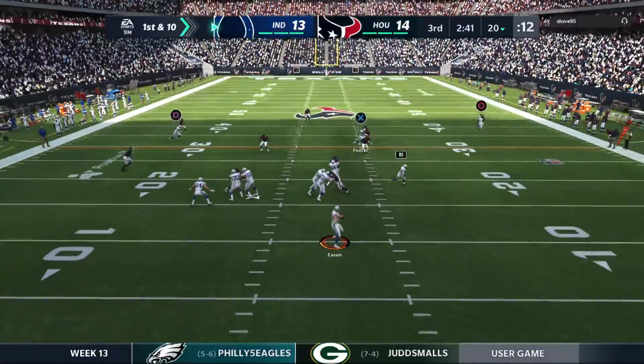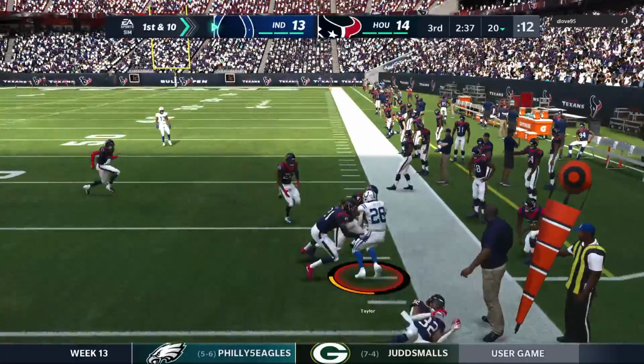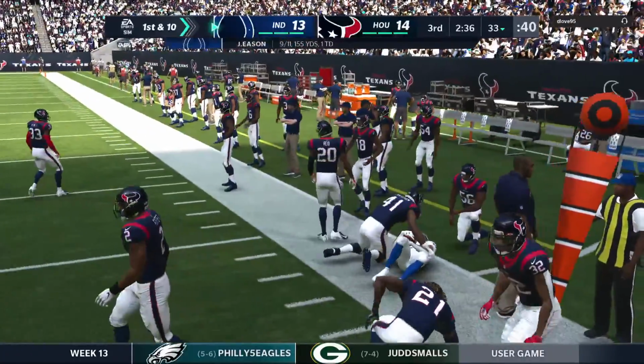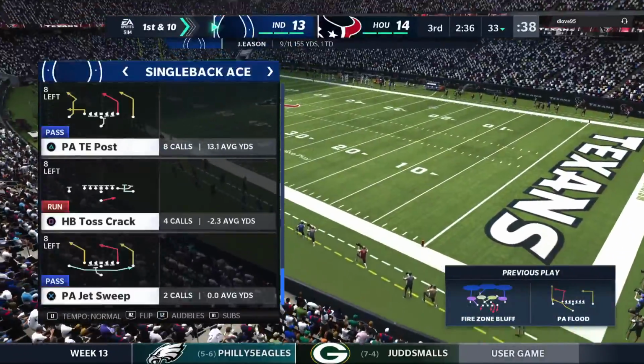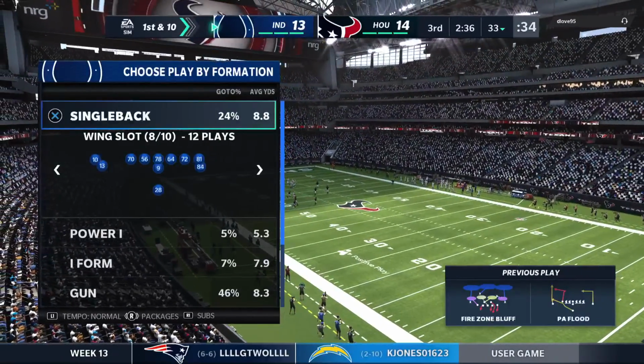They go play action with Eason. He gets this into the hands of Taylor, and he'll have this past the 30 prior to going out of bounds. Rookie quarterback, rookie running back, they team up there to pick up the first.